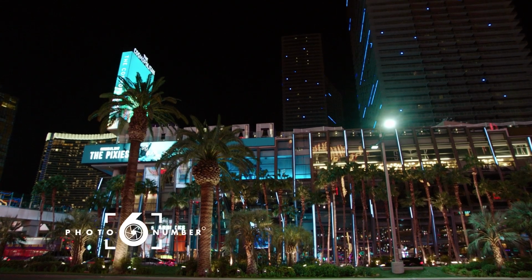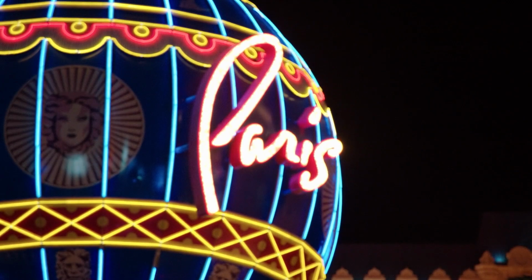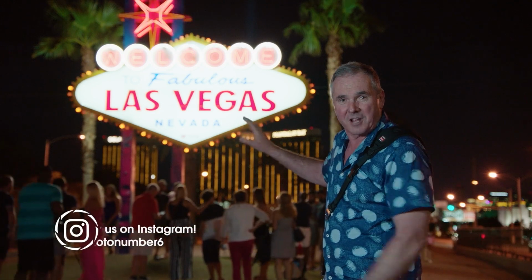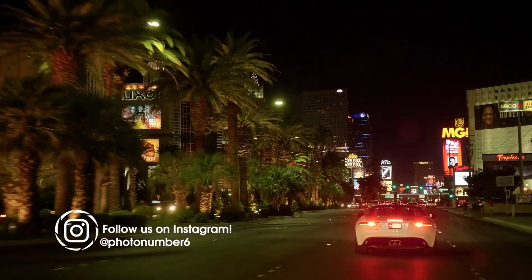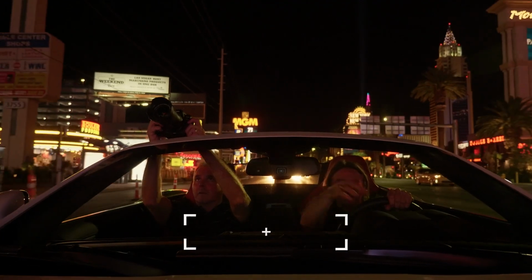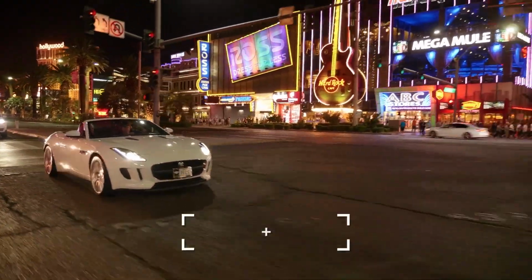43 million people come to Las Vegas every year, and they spend a staggering $35 billion. And one of the things that entices them to do that are the fabulous neon signs, bringing them in like moths to a flame. From the serenity of Joshua Tree, our road journey took us to the madness and exhilaration that is Las Vegas. And of course, we had to take a few snaps in style.